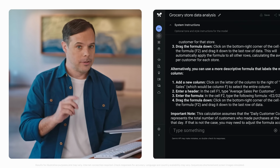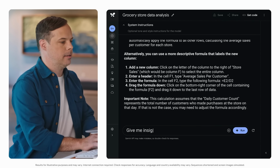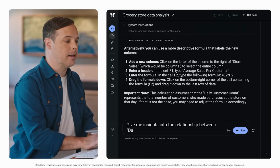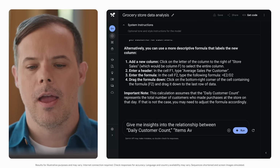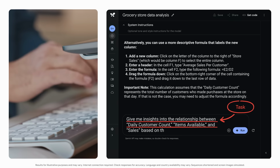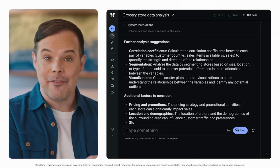Can you think of a spreadsheet that you've been meaning to analyze? Keep that in mind as we go through this example. Start again with the task. Give me insights into the relationship between daily customer count, items available, and sales based on the given data. That prompt got us a lot of interesting information and fast.